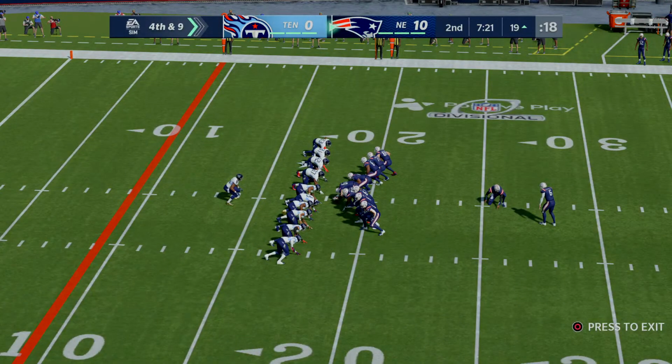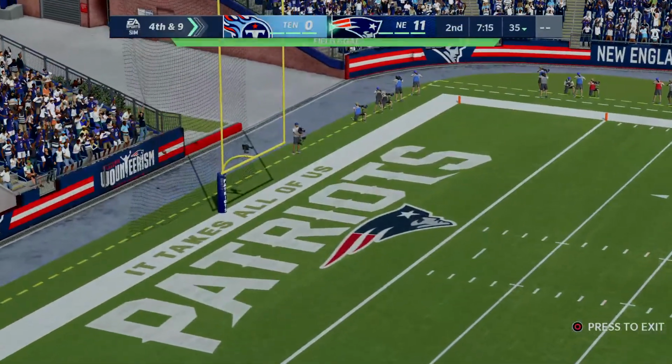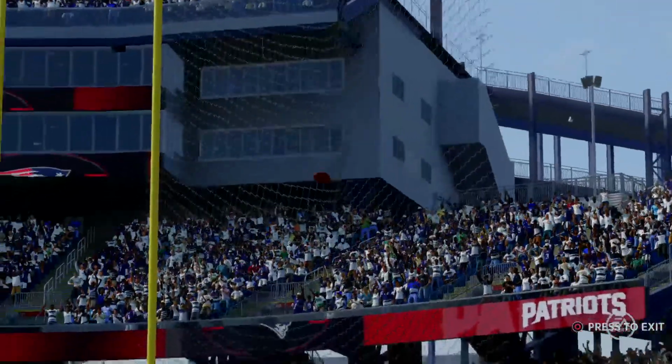Justin Rohrwasser for the Patriot field goal. A 36-yard attempt. Rohrwasser's kick is good. And that'll push the lead up to 13-0. Score Patriots 13, Titans nothing.